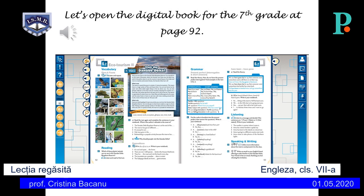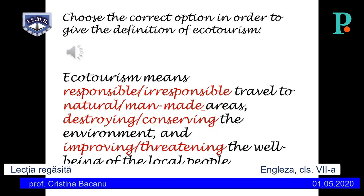Our lesson today is about ecotourism. You are most definitely familiar with both words, ecology and tourism, but what results from their combination? In order to find that out, let's provide a definition by choosing the correct option.